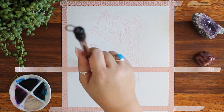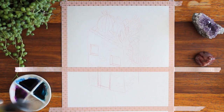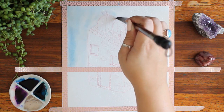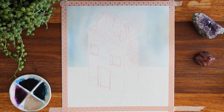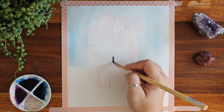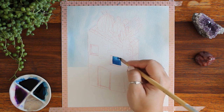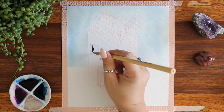Anyway, today's prompt is Overgrown, and I thought that I would do a little overgrown house because I find those so interesting. There's something so deep and dark and mysterious, but also kind of whimsical about them. It makes me think it's the place where fairies or dragons or something like that would live.